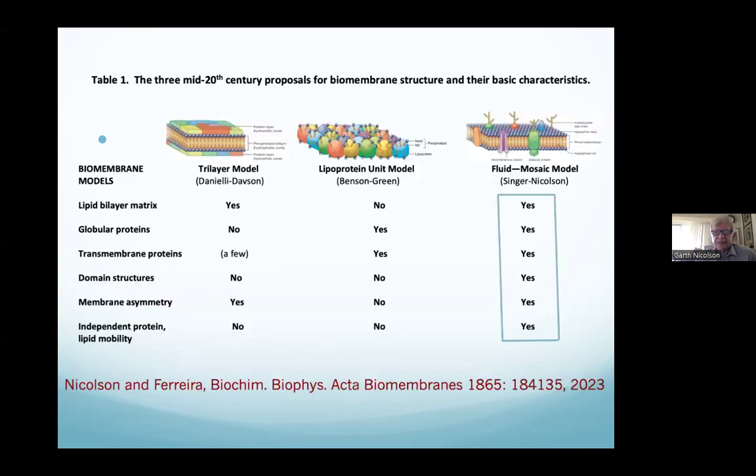Okay, I'm going to talk about membranes a little bit, and this goes back 50 years when I was in graduate school, actually. At that time, the model of membranes was this tri-layer model put forward by Daniele and Dobson, where there's a protein-lipid sandwich, proteins on the outside, lipid bilayer in the middle, and there's a competing model called the lipoprotein unit model, which were just lipoproteins bound together to form a monolayer.